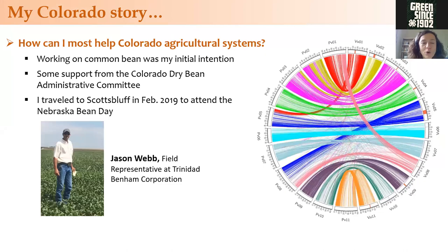Before telling you about the experiments, I want to tell you a little bit about my Colorado story. Before coming here, I'm going to be honest with you, I never thought I would be working on cowpea for Colorado because I thought it was a colder climate. I had imagined Colorado, the mountains, snow. It gets pretty hot here in the summer, but I thought that cowpea would not grow well here in Colorado. And I thought, how can I use my expertise to help the Colorado agricultural system, because I really wanted to help Colorado farmers.